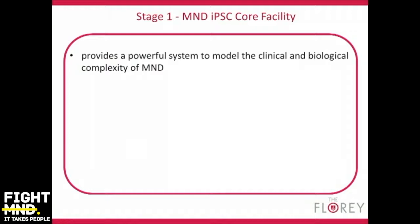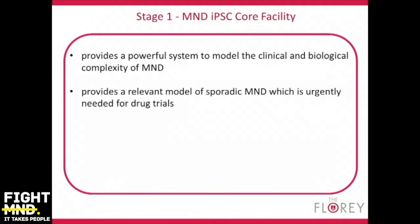So just to summarise this section, the iPSC core facility that we're establishing at the Florey Institute will provide a very powerful system to model that clinical and genetic complexity of MND. It will also provide a very relevant model of sporadic MND. So sporadic MND is the non-inherited form of MND, and this is really the gap, the knowledge gap in MND. We can't effectively model it.